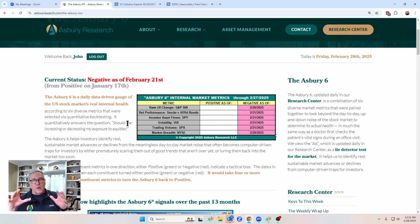So we're not just focusing on what the S&P is doing this hour or yesterday afternoon, but we're really focusing on those internal characteristics of the market that ultimately make it go up and down for more than just a couple of hours. So we avoid a lot of the noise and we get to the signal. Again, a negative bias since February the 21st. You can see all 6 of the constituents are negative, and they all turned negative. These are the dates, here's February 20th and February 21st. It happened very quick. It happened at the end of last week.